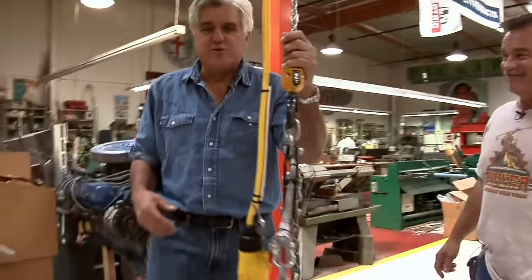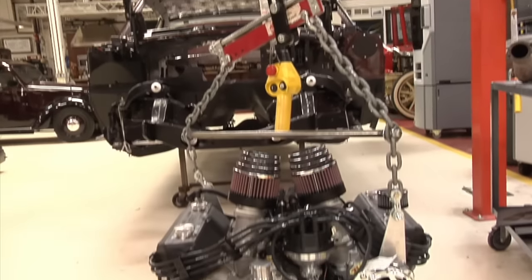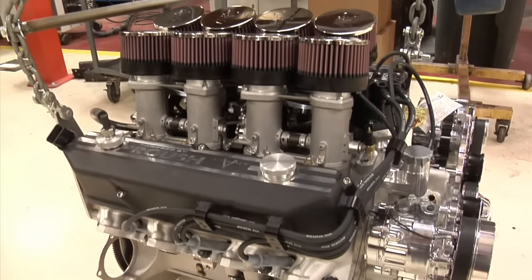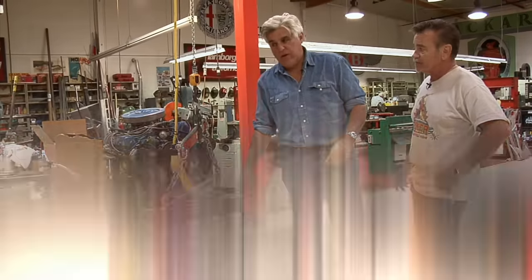But I live in a hilly area, and I need that little extra to get you over. So we sprung for the Roush crate motor, 427, almost 600 horsepower. These look like Webers, but they're throttle bodies. And we mated it to a Tremec 6-speed transmission.